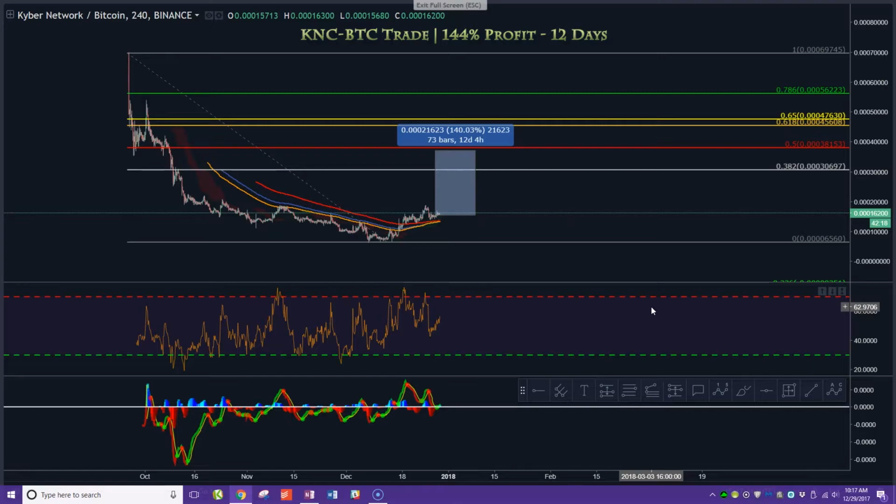Hey guys, it is December 29th and the coin we're looking at right here is Kyber Network on Binance, and this is the 4-hour chart. I don't see it very often when a coin goes straight down, especially this far. So I've been watching this, waiting for a floor, and it looks like we finally got it. Right here was a double bottom, and then it looks like we're finally doing good because we're staying above the EMAs. See, we bounced off it here, went and stayed above, and then bounced off it again. So now I think it's time for this coin to go up.